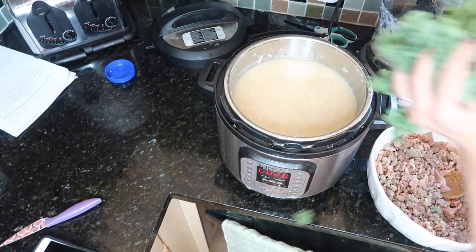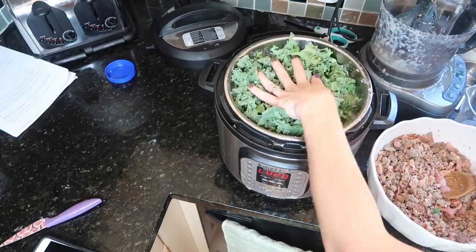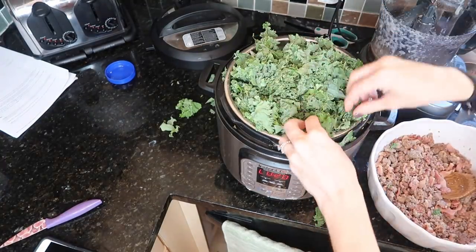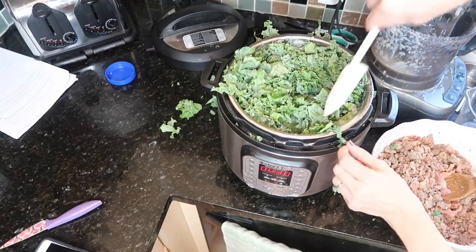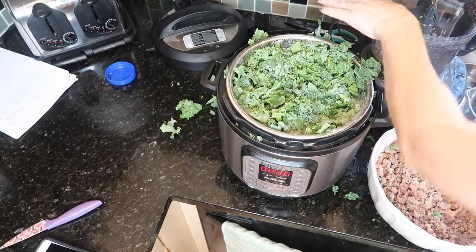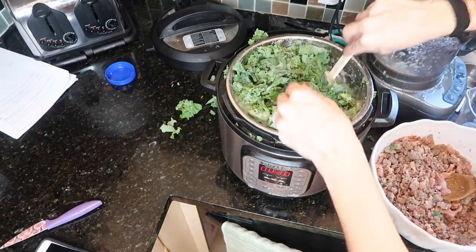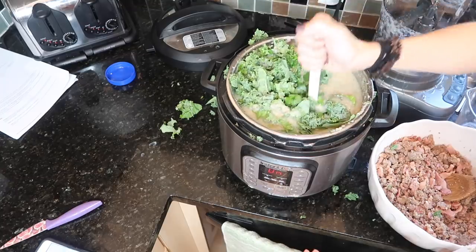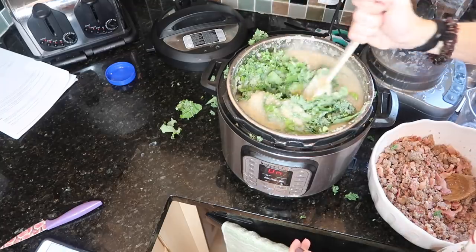Oh, and what else do we add? I think we add some half and half. Okay, as long as... I don't know if this is gonna work either. I'm just gonna put it on saute. That way it stays hot and the kale is able to wilt in here. That's not all the kale, by the way. And then this is it. Just make it work, you know? That's all we do here. We just make things work.